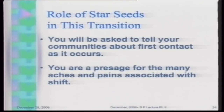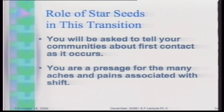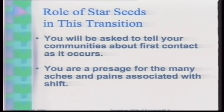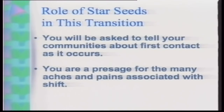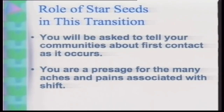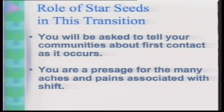Now, one of the things we will be asked to do is to actually get out in front of people, as I'm doing, and tell your particular community about first contact as it occurs. This is very important. People have to see that it isn't War of the Worlds, it isn't some crazy thing happening, and that everything that is happening to them or that they are seeing, hearing or feeling is real, because people have been taught to not trust their feelings from the time they're little kids. So we have to get them back into trusting these feelings, back into trusting their intuition about all of this, and getting back into accepting and loving what's about to happen.